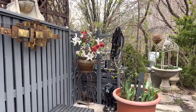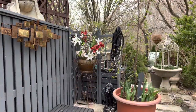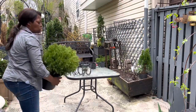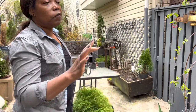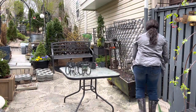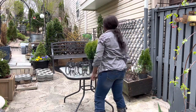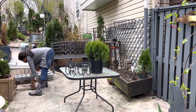For now, I just feel I need like a bench in the area right there. So that's how it looks now, guys. And also, I have this Afro variety that grows 4 feet by 4 feet tall. I can put one here. Let me put something in there. Oh, I need like something there.